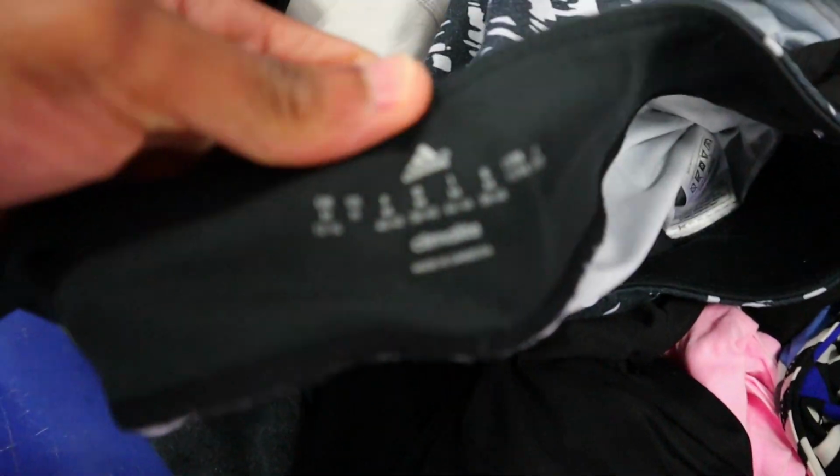You also got just some Adidas Capris. So not bad, and probably less than $1.50 investment.